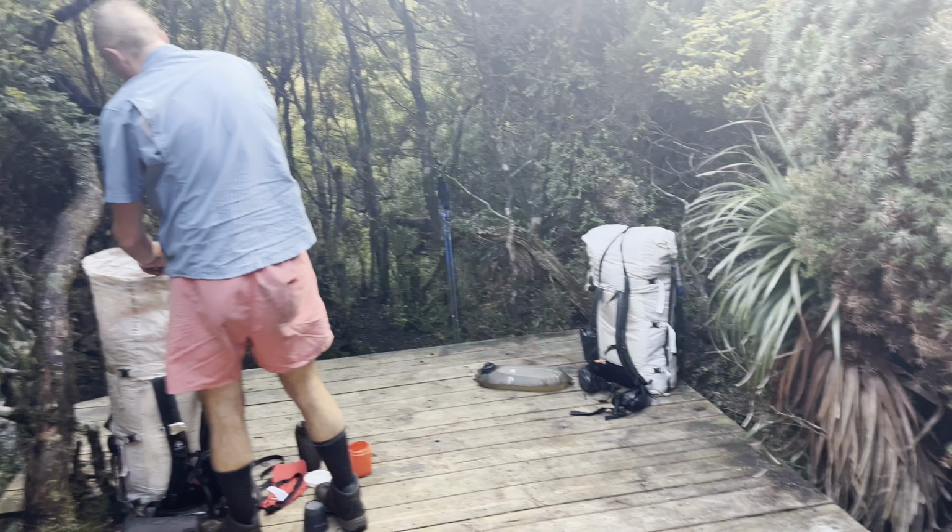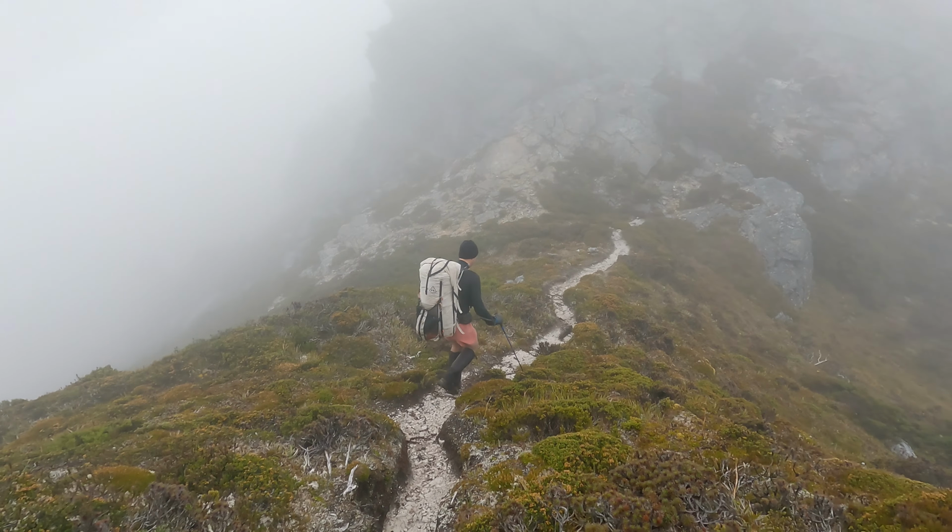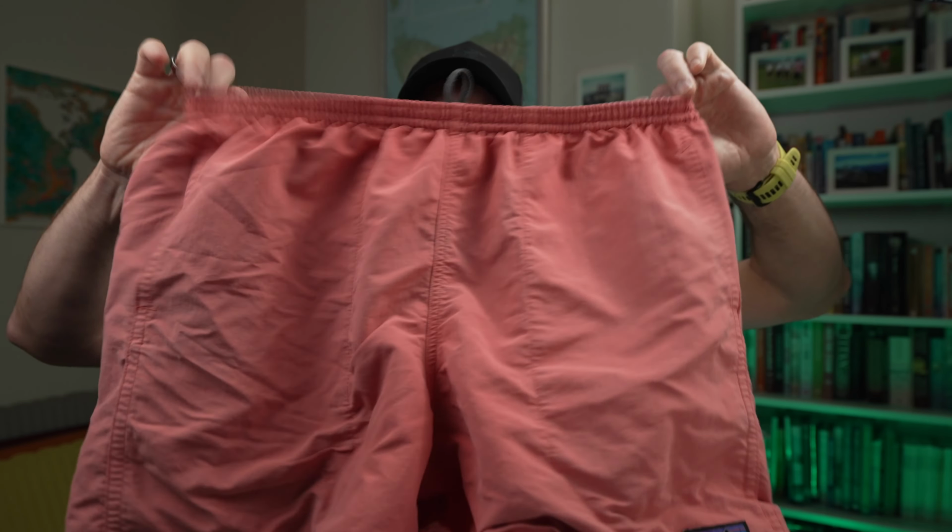Like all this other stuff, you want to look for lightweight, quick drying pants or shorts. Now, in terms of pants, even in the middle of winter, I rarely wear long pants. I prefer to wear shorts, and if I need pants on, I will tend to put my thermal leggings, my long johns, on the bottom half with my shorts on over the top. But generally, and again, I'm a bit of a Patagonia boy today, I wear my Patagonia Baggies shorts, very widely available. The Baggies, they've been around for years.